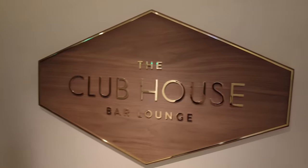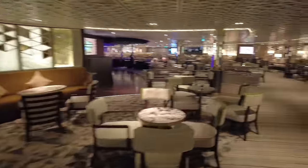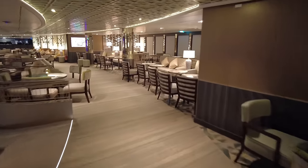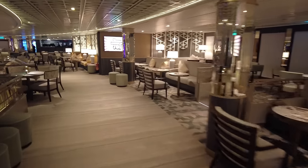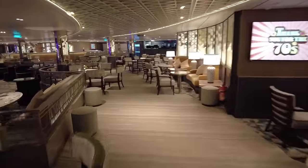Sitting all the way aft of Deck 8 is the Clubhouse. We really liked it here. Decorated in vibrant tones of gold and shades of green, this Art Deco inspired entertainment venue offers sumptuous seating, subtle lighting and decent entertainment of an evening, ranging from comedy to music tribute acts. The Clubhouse is one of our favourite places on board Iona.